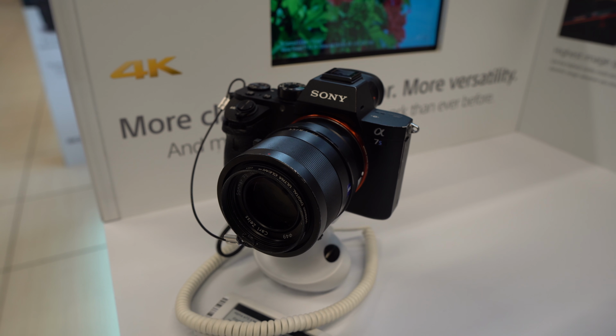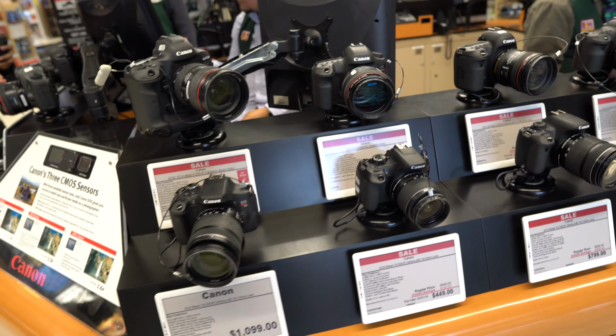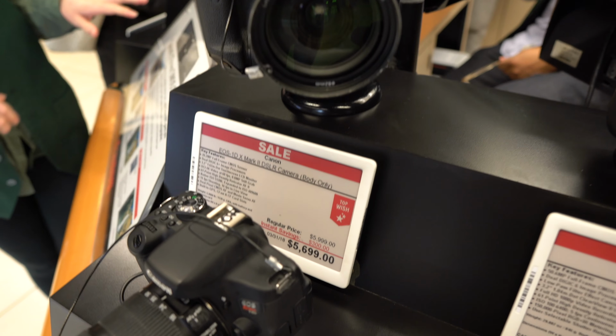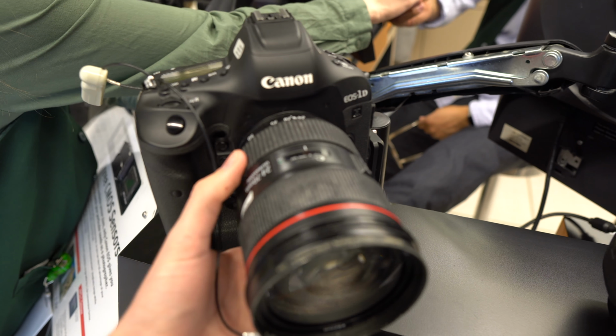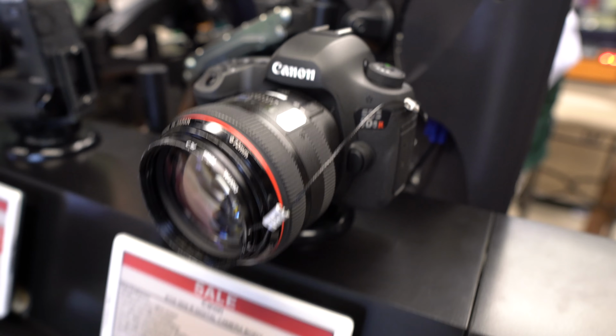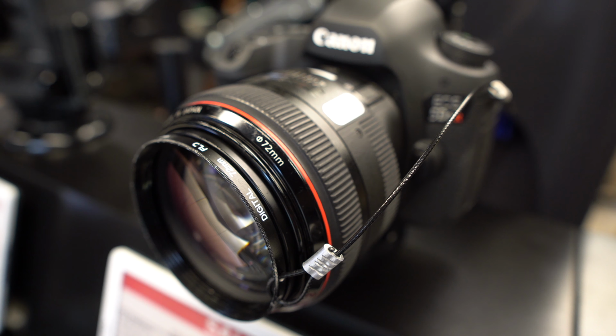So you have 2 batteries in this. It's been a while since I've held a Canon after I switched to Sony. Here they have the 1DX Mark II with the 24-70 on it, as well as the 5DSR with the 85-1.2. Really good portrait lens.